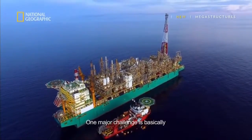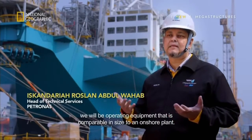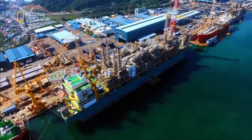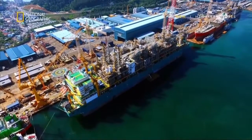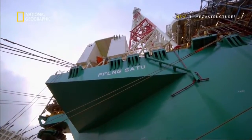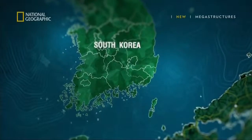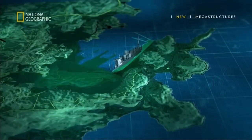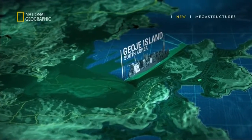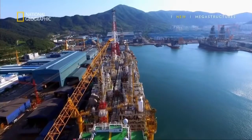One of the major challenges is basically we will be operating equipment that are as big as compared to the onshore plant. And this is the mega factory that will achieve the impossible. It's called the PFLNG Satu. For the last year, this has been her home. An extensive deep-sea port on Geoje Island, South Korea. And in 14 months, this mega vessel needs to be ready to sail.